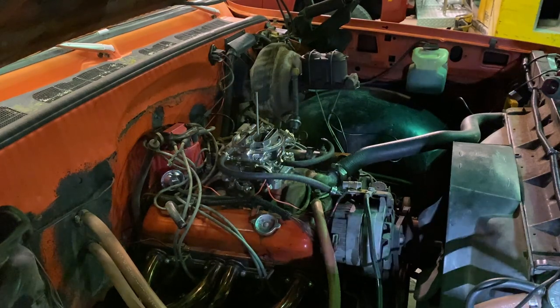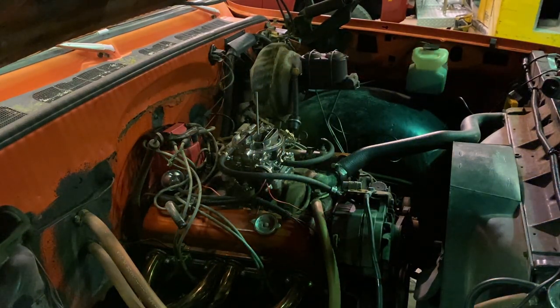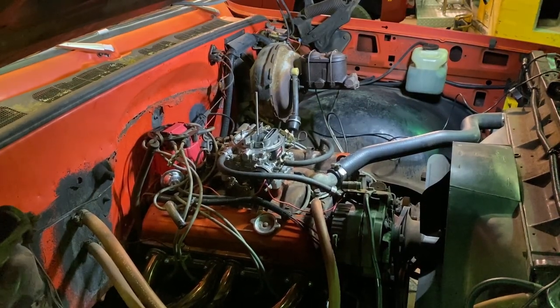All right, I started it up. I couldn't see the timing mark, so I'm going to crawl underneath there and mark the timing mark with a paint marker. Then I'll retime it. All right, I got it marked. We'll try her again.